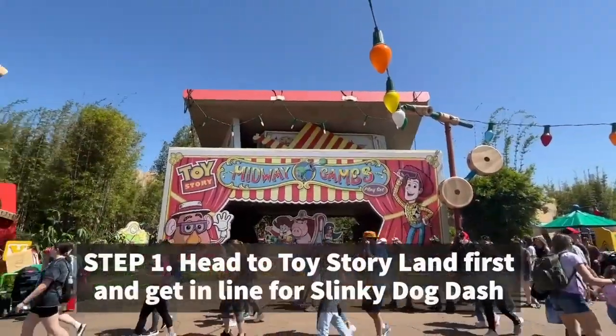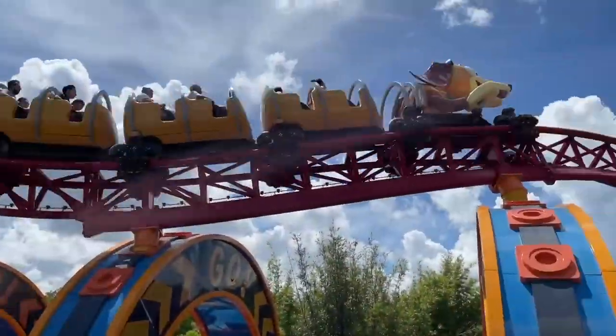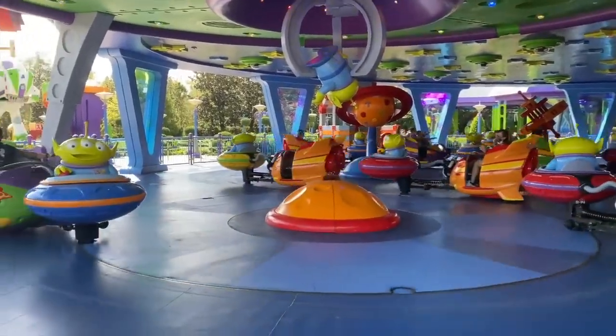Step 1, head to Toy Story Land first to get in line for Slinky Dog Dash. Most guests will be aiming for Rise of the Resistance first thing in the morning. After Slinky, you can quickly hit up Midway Mania, then wait on Alien Swirling Saucer. This one isn't a ride you necessarily need to prioritize.